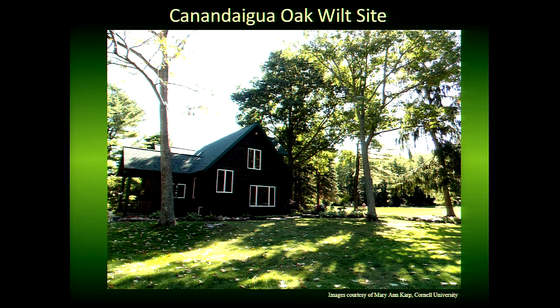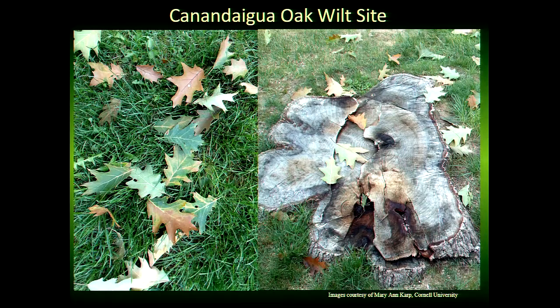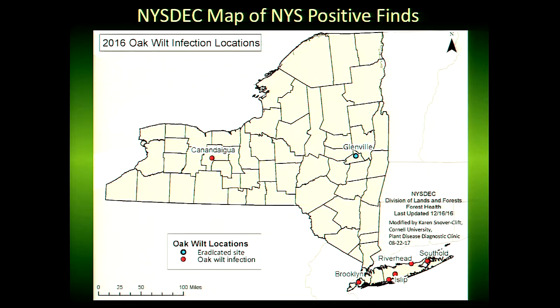And on the ground here is a stump of a tree that she had removed the year before. So possibly that tree was infected as well when she had that removed. We're not sure, but it was right next door. And just to show some of the leaves that were down on the ground in this area, these are all Mary Ann's pictures. She went up with the team to do the official sample. And now our new map showing Glenville with the original find, and then the finds on Long Island, and now this one in Canandaigua as well.